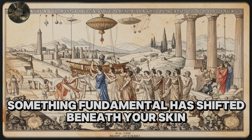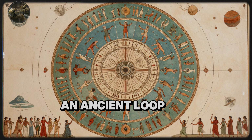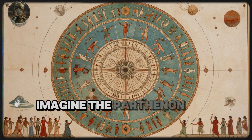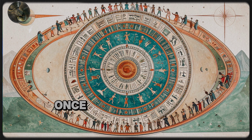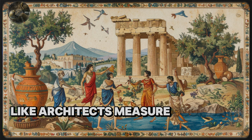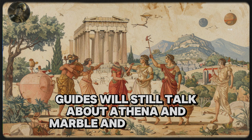Beneath your skin, in the bones of Athens, in the orbital rhythm of stars above Mount Pentelicus, an ancient loop has been nudged, not completely restarted. Imagine the Parthenon now, lit by tourist floodlights, cameras clicking, sandals shuffling over stone once placed by beings who measured planets like architects measure doorways. The surface world keeps spinning. Guides will still talk about Athena and marble and democracy.